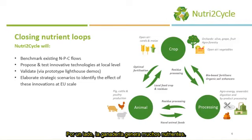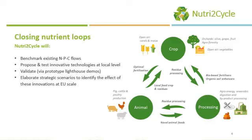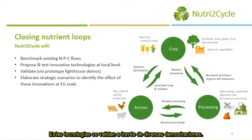On the one hand, there is animal husbandry, which leads to a lot of nutrients, but on the other hand, there is crop production, which needs the nutrients. And Nutri2Cycle really tries to reconnect these two main pillars by creating a third pillar, namely agro-processing. And this is done in the project by benchmarking existing NPC flows and to propose and test innovative technologies at local level. And these technologies are being validated via lighthouse demonstrations.